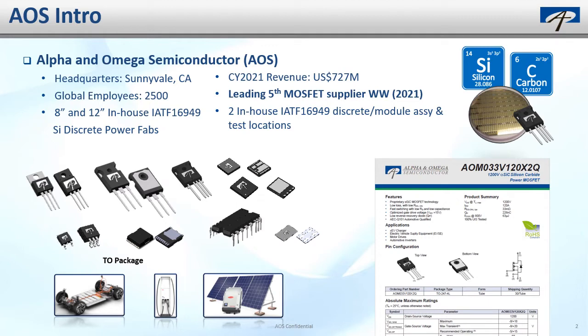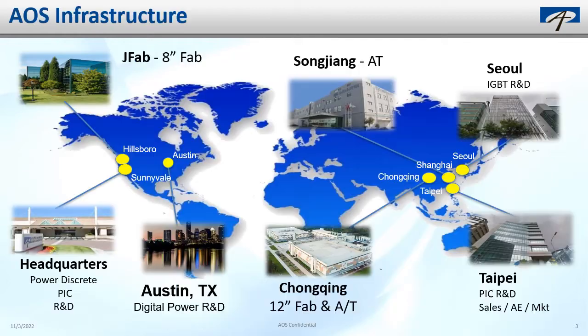We're headquartered in Sunnyvale, California, and are purely focused on power semiconductors and have a growing power IC product platform. We're showing excellent growth and currently the leading 5th MOSFET supplier worldwide. We have everything from low voltage and medium voltage MOSFETs, IGBT, super junction MOSFETs to IPMs and power IC products. And these come in a wide variety of packages from our own internal assembly and fabrication facilities.